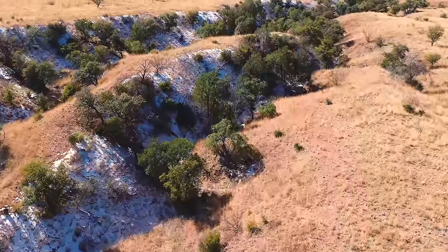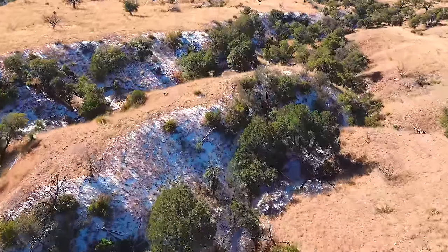Justin's gonna get a couple dogs out, I'm gonna get a dog out, and we're gonna go have a good time and hopefully run into a few birds and get some shooting in. So with that said, let's get to it.